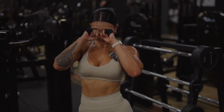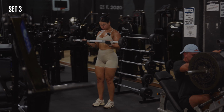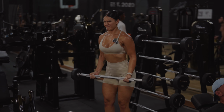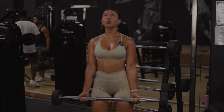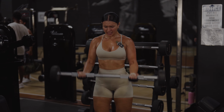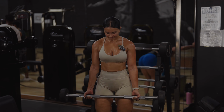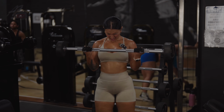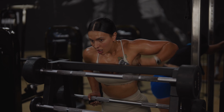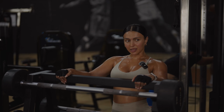Oh my God. Keep getting sweat in my eyes. I almost couldn't get this bar on the rack. And now we're completely done.